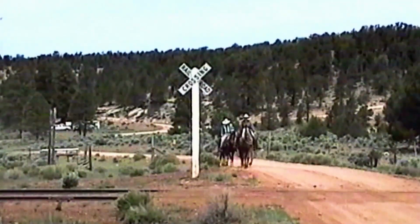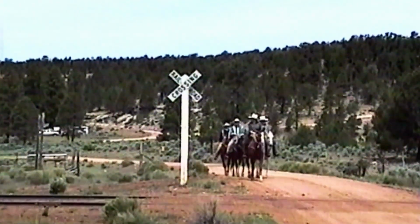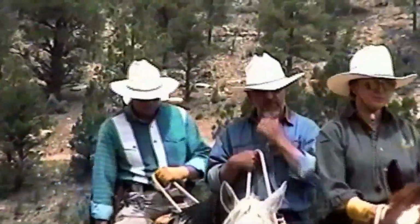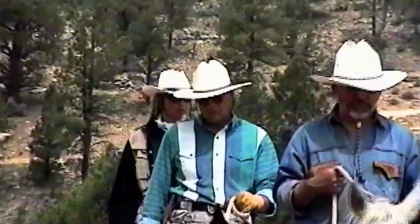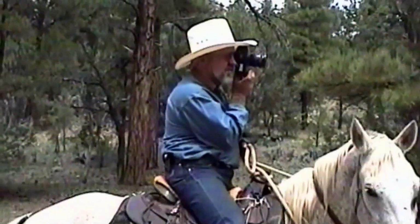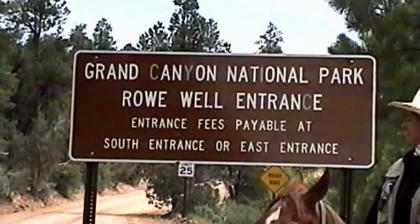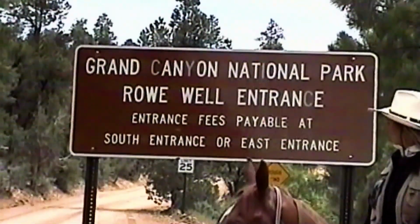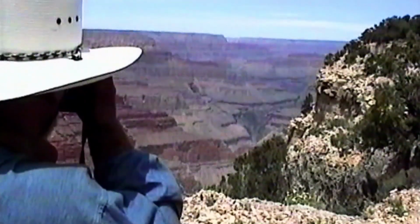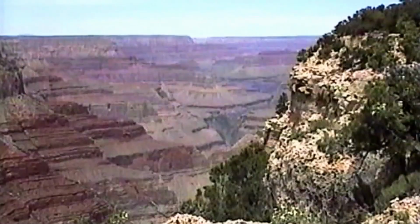The rails of the Grand Canyon Railway pass close to our camp. On this line, the first train steamed from Williams to the Grand Canyon in 1901. We ride from our camp in the Kaibab National Forest to the Grand Canyon. Away from the tourist hustle and bustle, we ride on our way past Rowe Well into the National Park. Many people are not aware that there is a trail from the South Rim that is approved for pedestrians and also for horses.